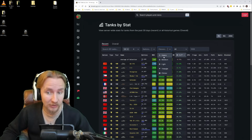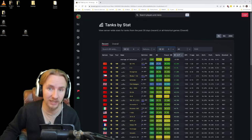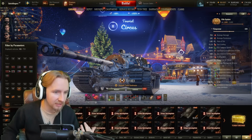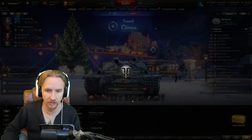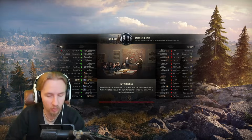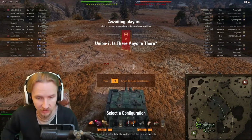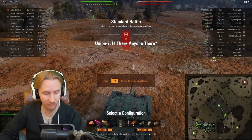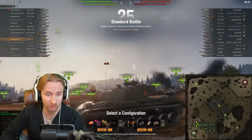So let's take a look to see what is the best heavy, and whoa, would you look at that? Surprise, it is the BZ176. Oh, ladies and gentlemen, boys and girls, it's time to get a little bit filthy. This is the most controversial vehicle inside the game right now. And why is it so controversial? Because this is the only tank that Wargaming haven't sold in a year. It was available last year inside loot boxes, and since then they haven't sold it. I've talked about it many times on the channel as to why they haven't sold it. It's because it's just flipping overpowered.